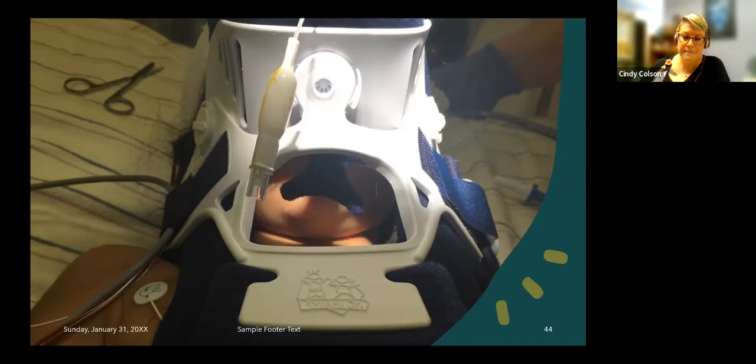Yes, 100%. The airway is compromised, right? Because the collar's in the airway. The chin part of the collar is way above the chin. I'm not even quite sure that this is the right size of collar for the patient. So if you have a patient that comes back to you and this happens, please don't let this happen.